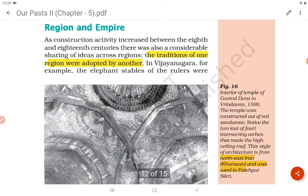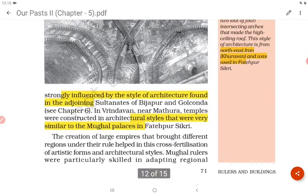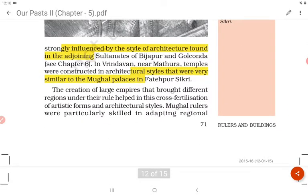Region and Empire. As construction activity increased between the 8th and 18th centuries, there was also a considerable sharing of ideas across regions. The traditions of one region were adopted by another. In Vijayanagara, for example, the elephant stables of the rulers were strongly influenced by the style of architecture found in the adjoining sultanates of Bijapur and Golconda. In Vrindavan, near Mathura, temples were constructed in architectural styles that were very similar to the Mughal palaces in Fatehpur Sikri.